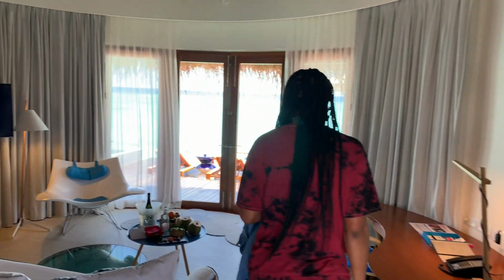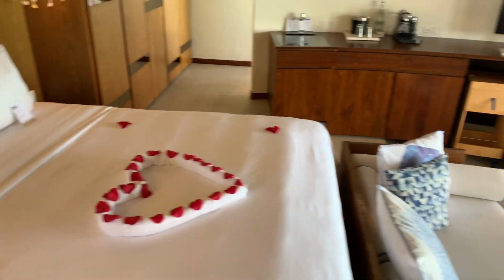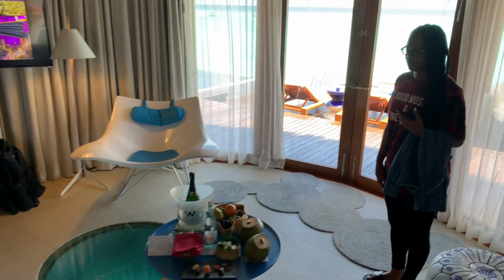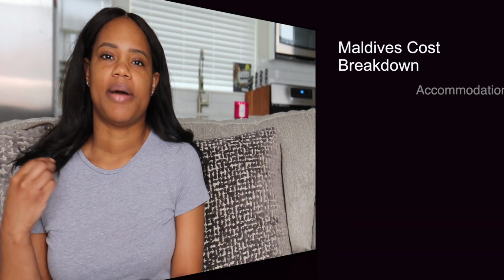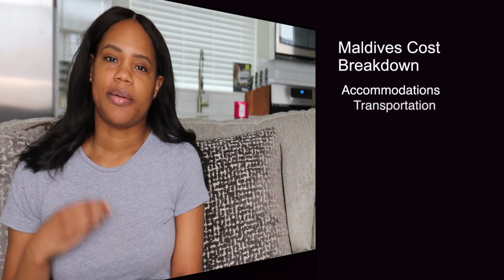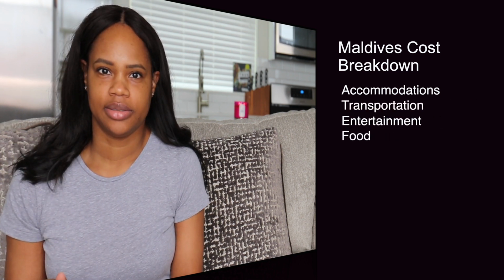Let's go. So some background. We were in the Maldives for 3 days and 3 nights. We went in early September, which is the off season, and we stayed at the W Maldives. So how we're gonna break this down? We're gonna talk about the accommodations, transportation, how much we spent on entertainment, and then how much we spent on food.